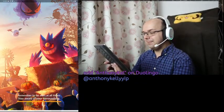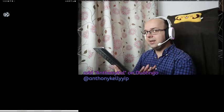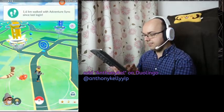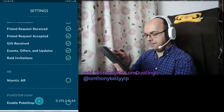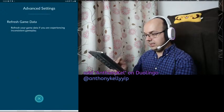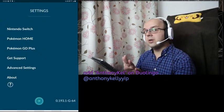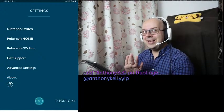Okay, hold on a second. And I'm just going to check if there's any... I don't think there's any language settings in here. We might have to change the whole tablet to Japanese in order to change Pokemon to Japanese. Let me just have a look. Okay. No, it seems that there's... Oh, advanced settings. Is language in here? No. It seems that it isn't easy to change Pokemon Go to Japanese without changing your whole phone to Japanese. And I don't think I'm ready to do that just yet.